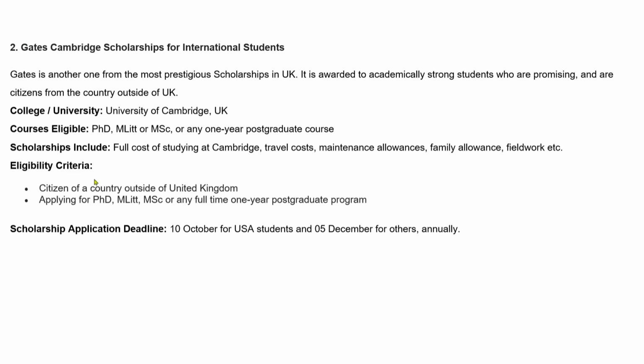Now talking about the eligibility criteria, number one is that the applicant has to be a person from outside of the United Kingdom. And the second point is just for your re-emphasis of the course eligibility I've discussed: you should be applying for a PhD, MSc, or any full-time 1-year postgraduate program. Now talking about the application deadline, for any of the USA students, you have to apply before the 10th of October. For students of all other nationalities, the deadline is 5th of December every year.